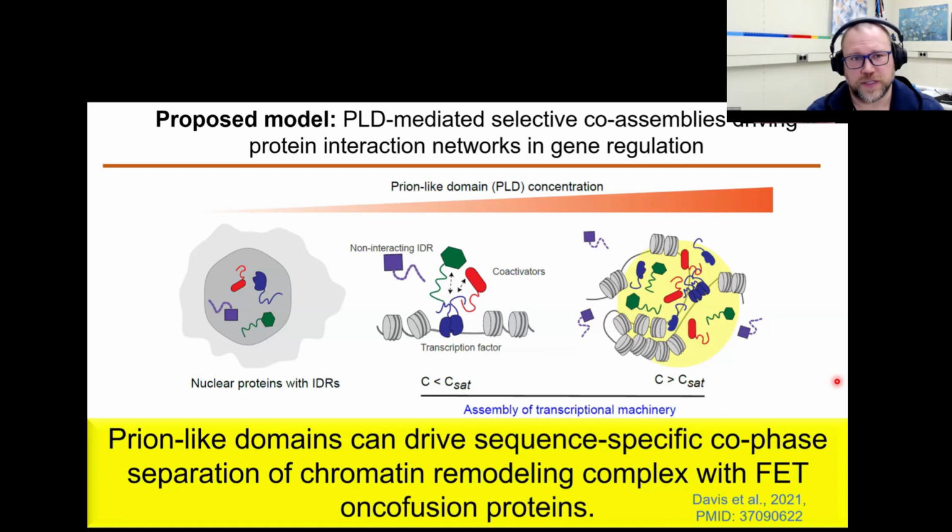And so with these, you take away the tyrosine in the ARID1 IDR or Prion-like domain, and you lose the interaction. Do you know what would happen if you replace the tyrosines with other aromatics? Like, is it specific to tyrosine, or could phenylalanine do the same thing?